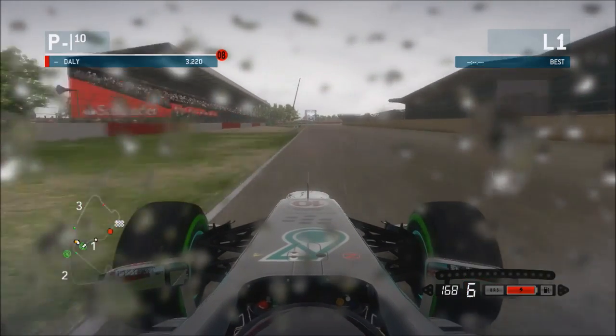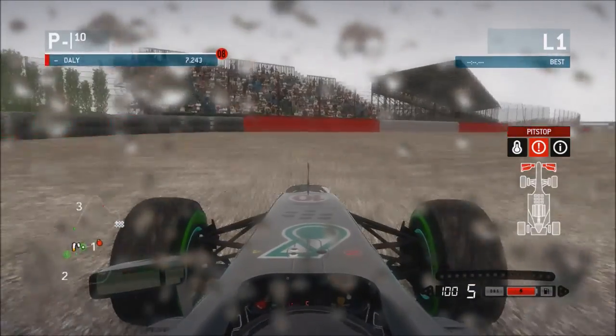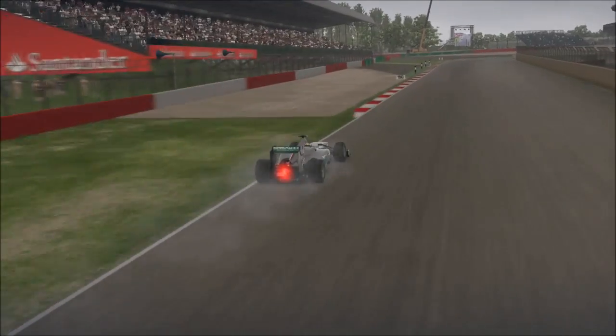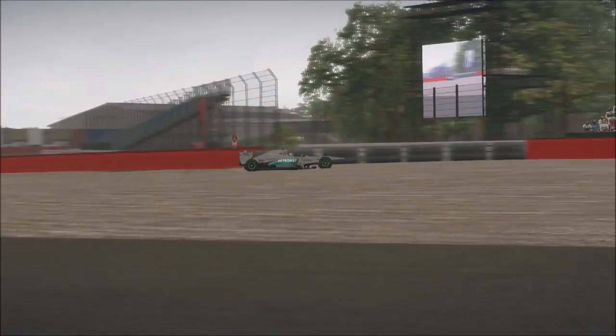So here we are at the start of Q3, ready to start our very first hot lap of the session, and we've slammed straight into the wall at turn 1. What an absolute pillock. I didn't actually spot the first corner there. The wall sort of blends in with the road there, and it really caught me out.